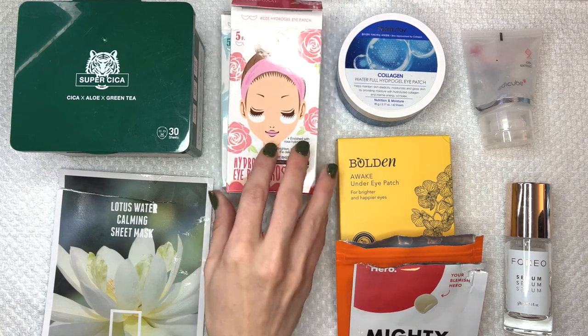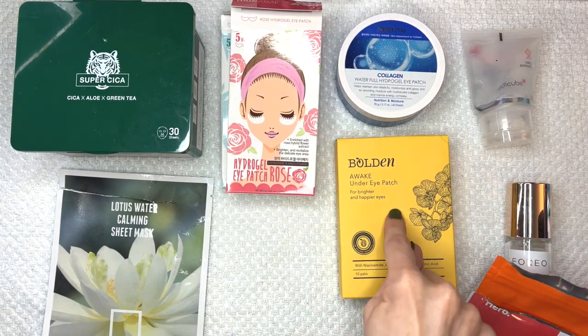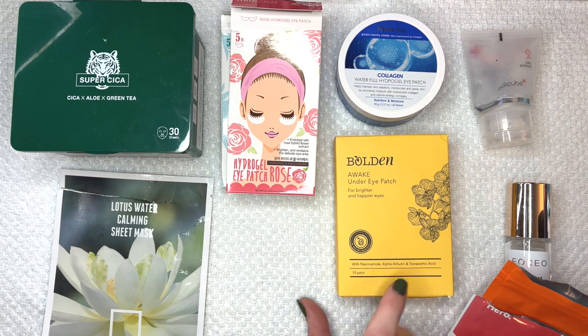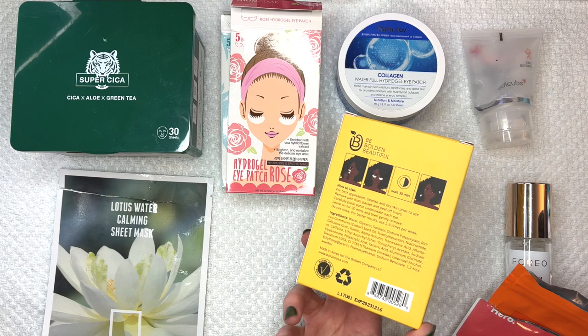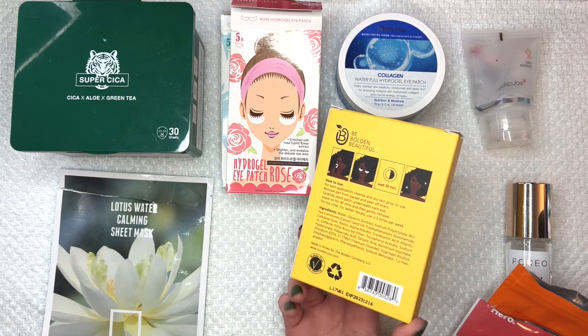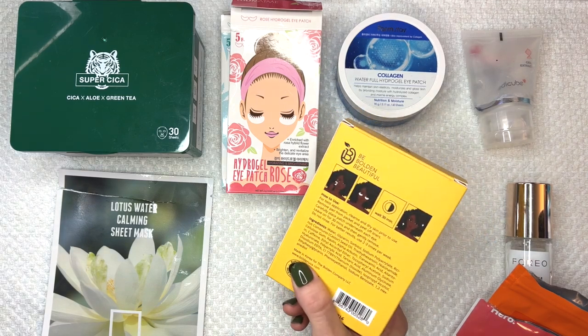Love them. I also really like the Bolden Awake Under Eye Patch. I did receive this one in PR. You will see one more video where I use these. What an incredible formula. What an amazing formula. Niacinamide, alpha arbutin, and tranexamic acid. There's even a tiny amount of tartaric acid in here, which is a less common AHA. Wonderful company. Oh, yeah, made in Korea. We have had this conversation before, haven't we?